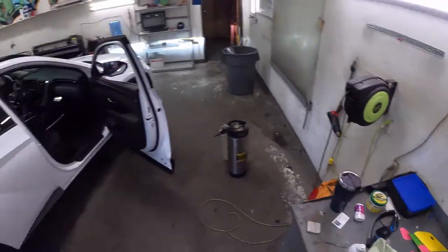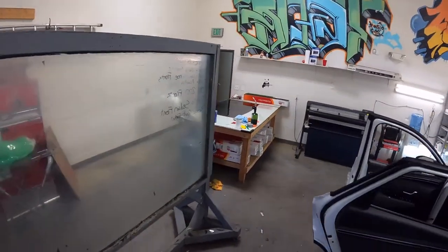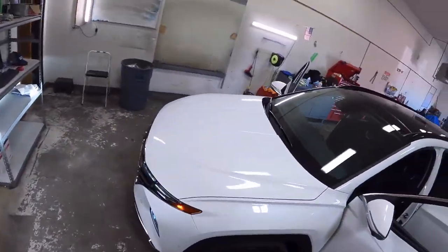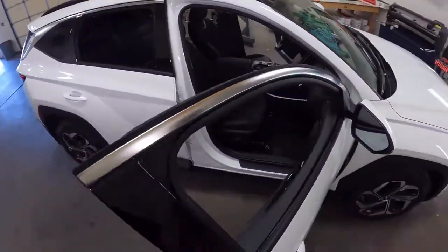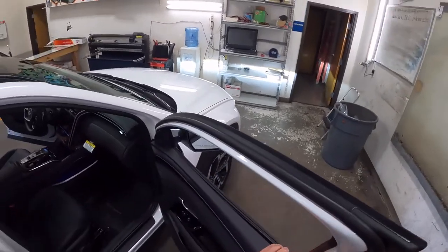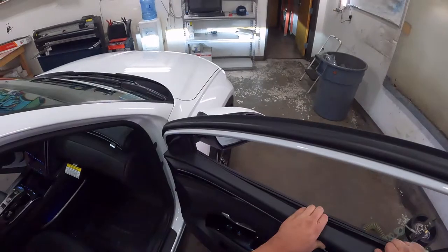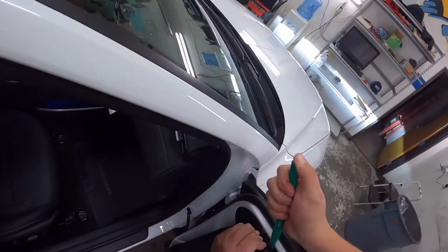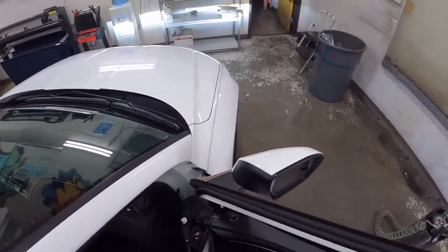Like I said, I got a feeling this is just like every other Kia and Hyundai out right now. Let's see where we can just pull this back. Maybe pop off this if we want to. There we go. Make it a little looser in the front.